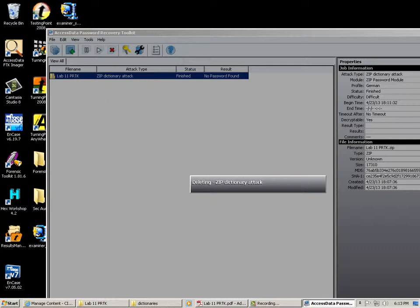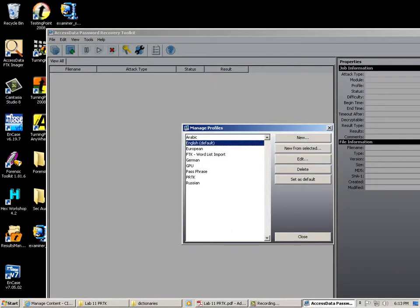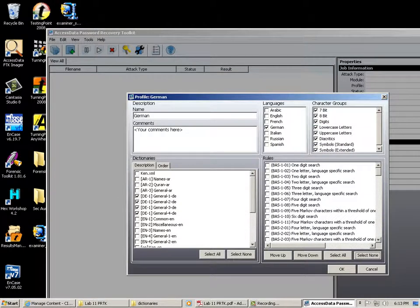I mean, no password found. Maybe I have the wrong password on it. Might have to fix that. Okay. Actually, because I stopped it, I think. That was German. I'm going to do edit. I'm going to select none.